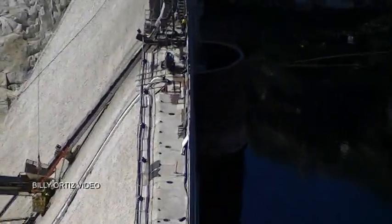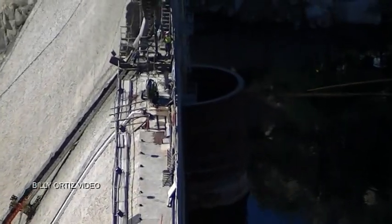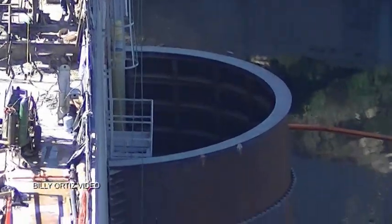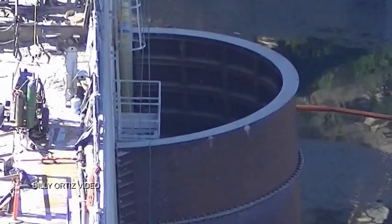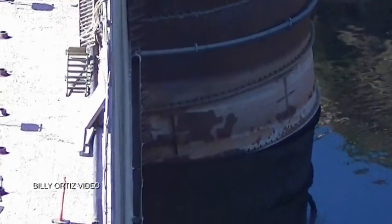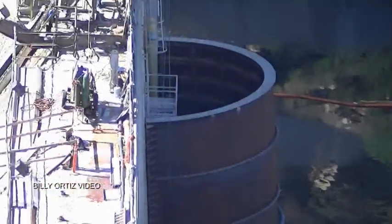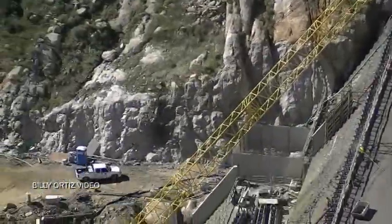Just behind that, if you can see that, it's kind of dark. Let's see, right there. That's called the Coffer Dam. It's made out of steel. And they install it on the upstream side of the dam so they could put their outlet pipe in, which comes out down.